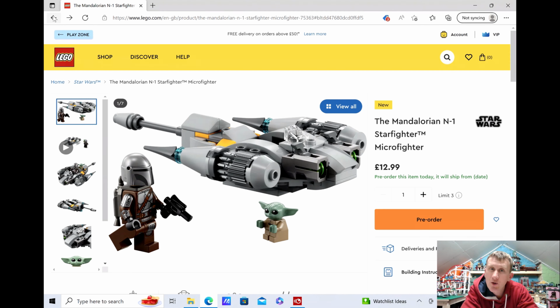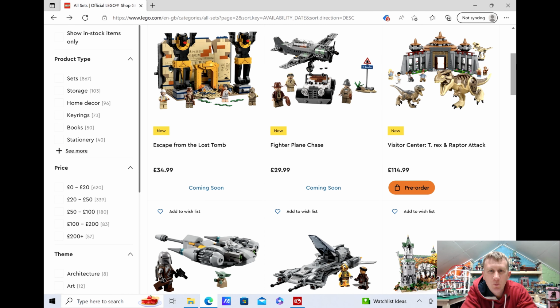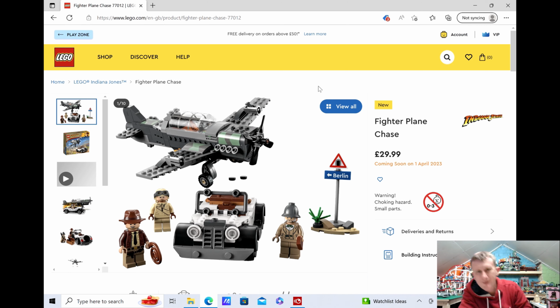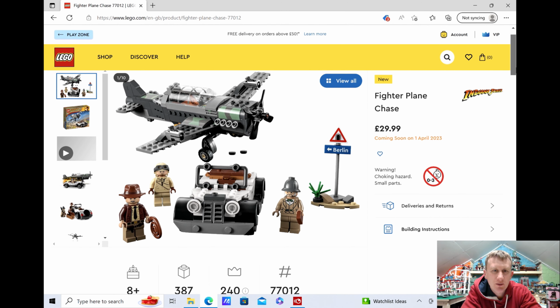It'd be very interesting when we have a quick look at the Indiana Jones stuff to see what the price to part ratio of those will be. Now, speaking of Indiana Jones, let's hope it is actually still giving us the date of what we want. So we're going to click on the plane chase, and it's 1st of April 2023. Now, this is $29.99, and this gives us 387 pieces, 3 minifigures, car, plane, and a sign.